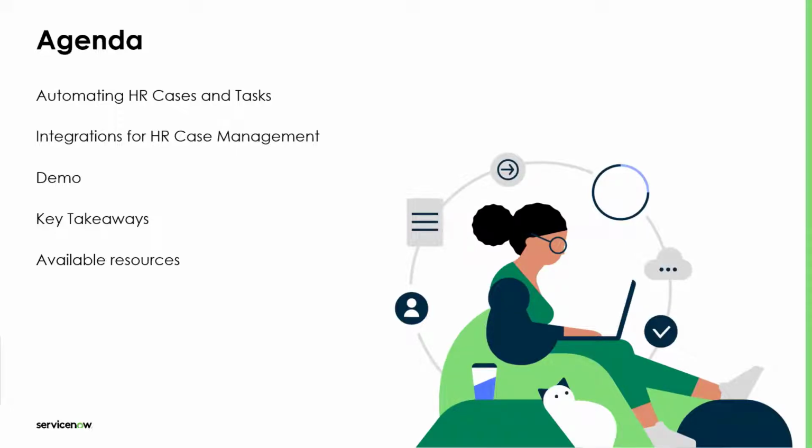And then we'll wrap up today with some key takeaways, as well as provide you with some information about resources that will be available to you to help you plan your next steps.